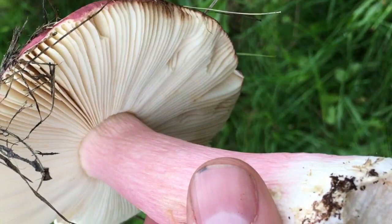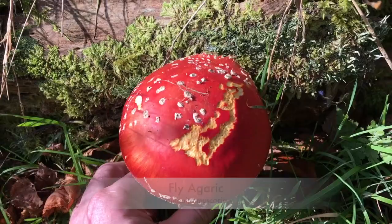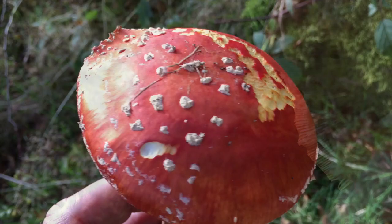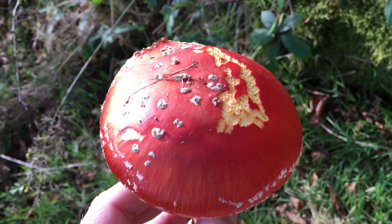From this angle, the olive brittlegill looks remarkably like the eye-catching Amanita muscaria, the fly agaric mushroom. But as you can see from this specimen, the stipe has a ring and volva, where the brittlegill has none. Also, the fly agaric is covered with numerous small white to yellow pyramid-shaped warts. This is one of its distinct features. Although something to be wary of, the rain has been known to wash the pyramids off and change the coloration of the cap as well.